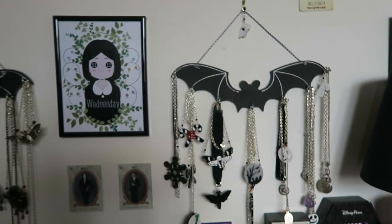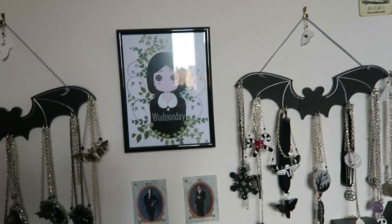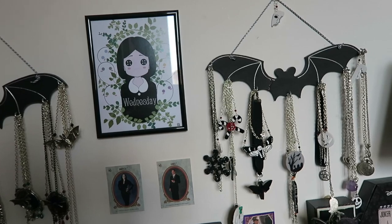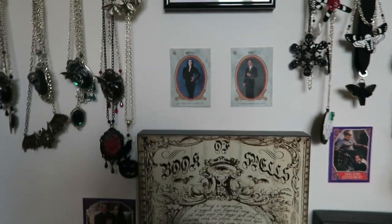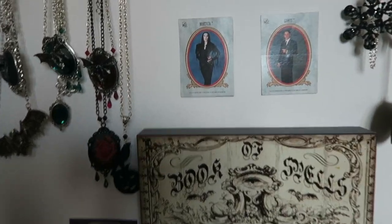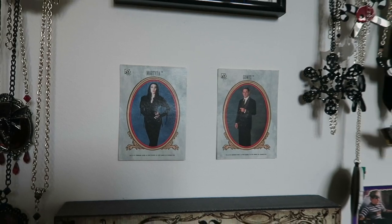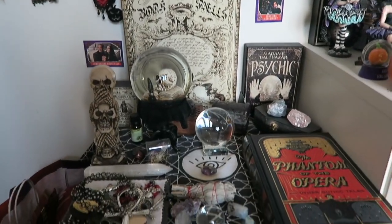I do have a few more necklaces and things in boxes. If you are interested, I can do a more detailed jewellery collection. Further down I've got the Addams Family kind of card things, and then that goes down onto this table.